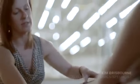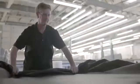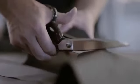The new Range Rover's leather is sourced from a company called Bridge of Weir in Scotland. They're the only leather supplier in the world that produces low carbon leather. We have semi-aniline leather on our seats, very soft, very supple to hand.